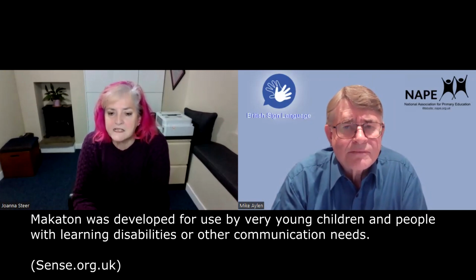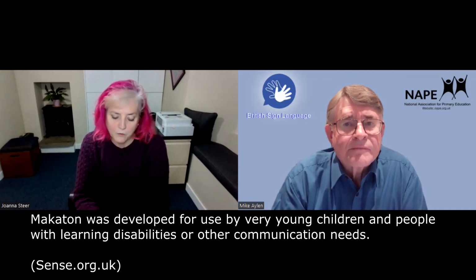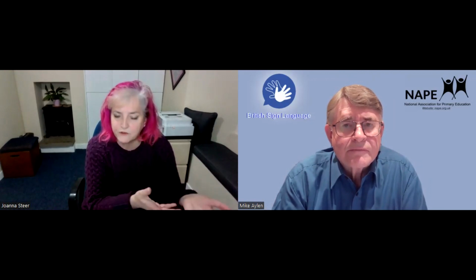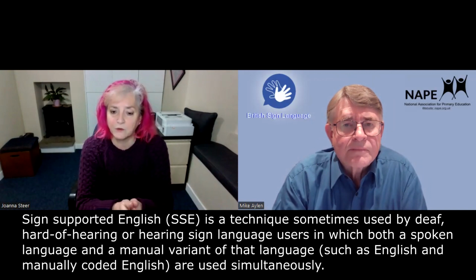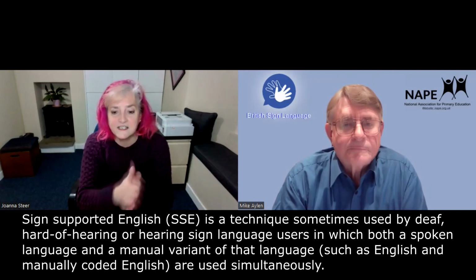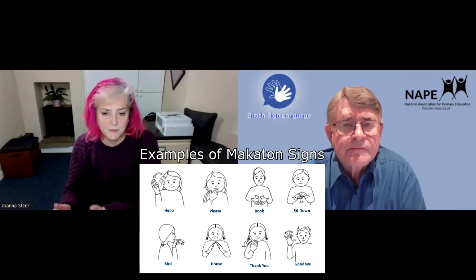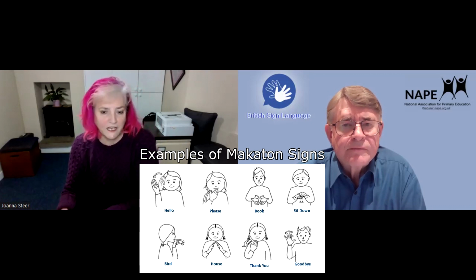Makaton is a basic form of BSL. What you've actually got is British Sign Language, which is the language that I talked about with the different structure. Then you've got sign-supported English, which actually uses the signs at the same time as speaking. So the structure is English, but the signs are from the BSL vocabulary. Then you've got Makaton, and Makaton is actually one sign that has been chosen by a professional for each thing.